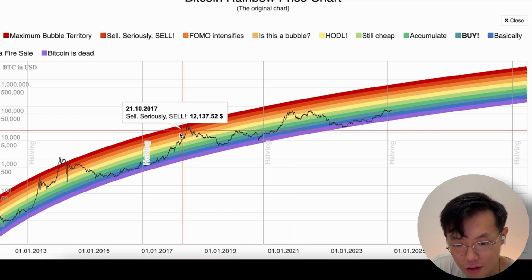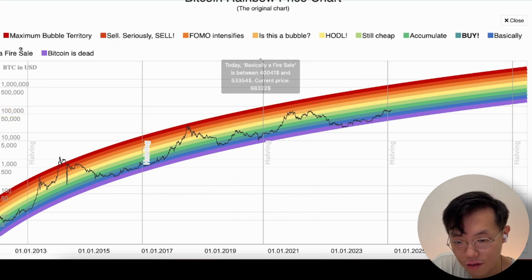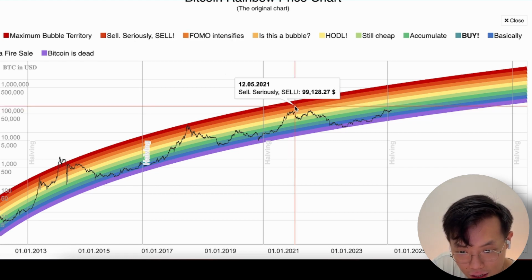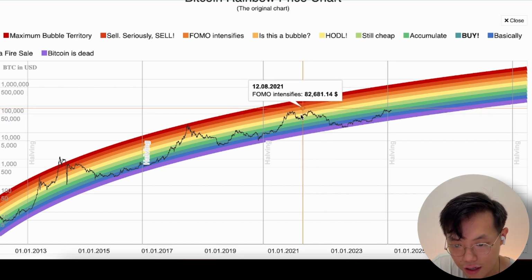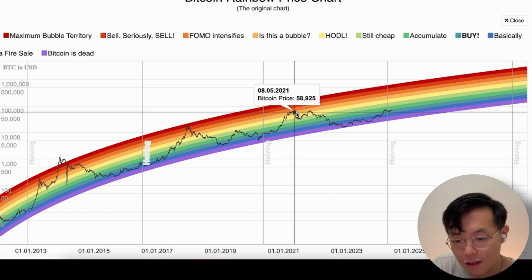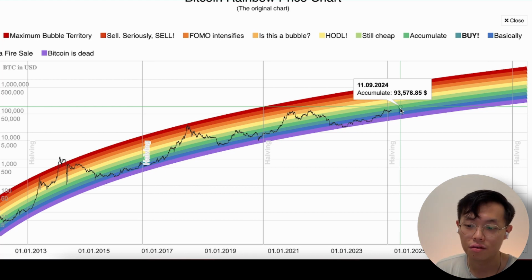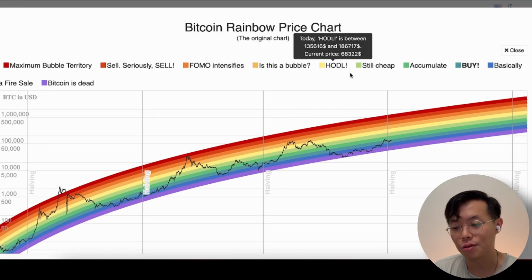Or you can wait until it turns red, but you can see this cycle right here doesn't turn red at all. It still resisted at sell. It didn't really touch that color like the previous cycle. So it depends on you how you want to time the market and sell your holdings. But we can use this rainbow chart as a reference on when we buy and when we sell them, right?